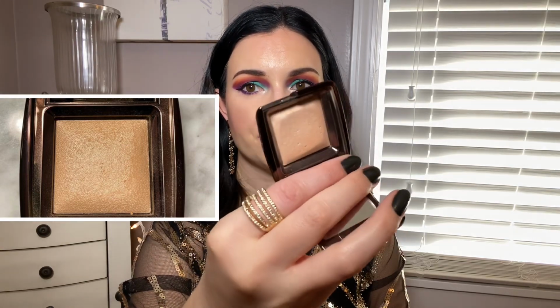Then we have the Hourglass Luminous Light. This is a mini and I was trying to hit pan. I haven't yet, but the dip is definitely visible. I'll show you a picture of what it looks like before. It's hard to tell though. I had used this a decent amount before I put it in this project. It's definitely flattening if you can tell.